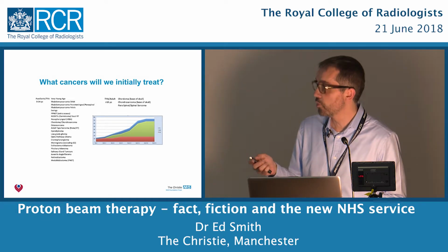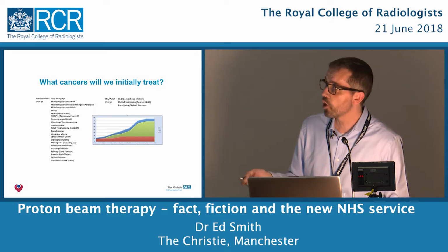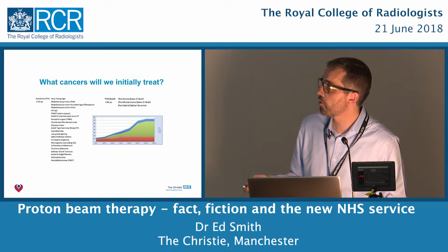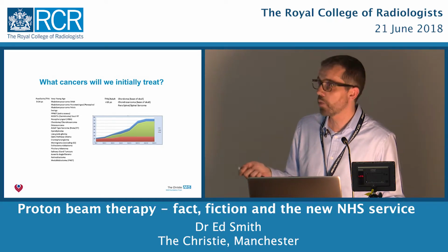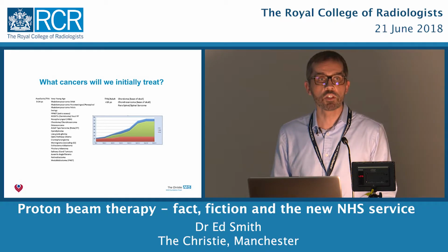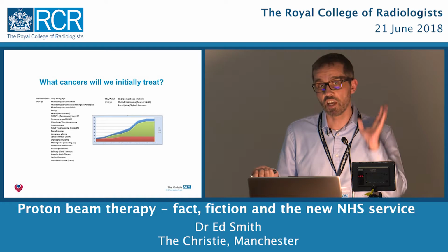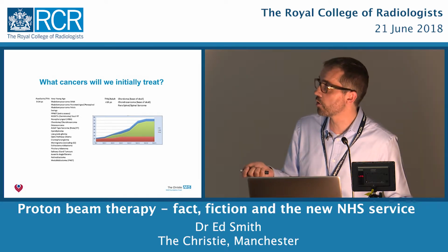Many of these tumours are tumours of childhood, so rare, so you may recognise a couple of them, but there is a wide range there. Not just children, but teenagers and young adults as well, and also some adult patients. You remember I talked about dose escalation, giving more dose to a tumour that's close to a critical structure. So there are some examples there, chordoma, chondrosarcoma, which tend to be sort of base of skull tumours next to the brainstem and spinal cord.